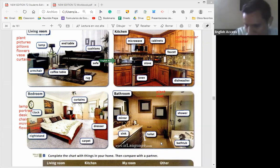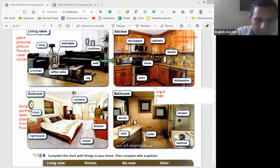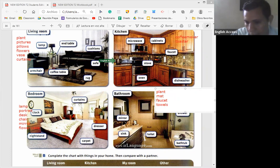I know, right? But yeah, mat, you usually have a mat in your bathroom. Yes, okay. All right, so yeah, plant is a mat. For example, in the sink, we have the faucet. Towel. Oh, towels, exactly, towels. Very good. Excellent, you guys. Look at the extra vocabulary.